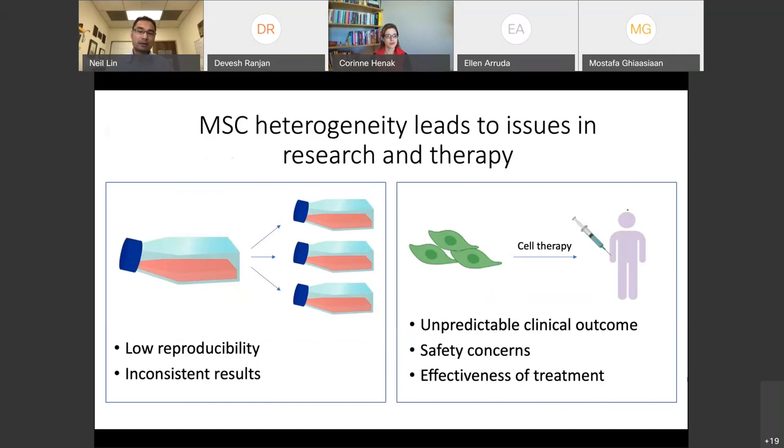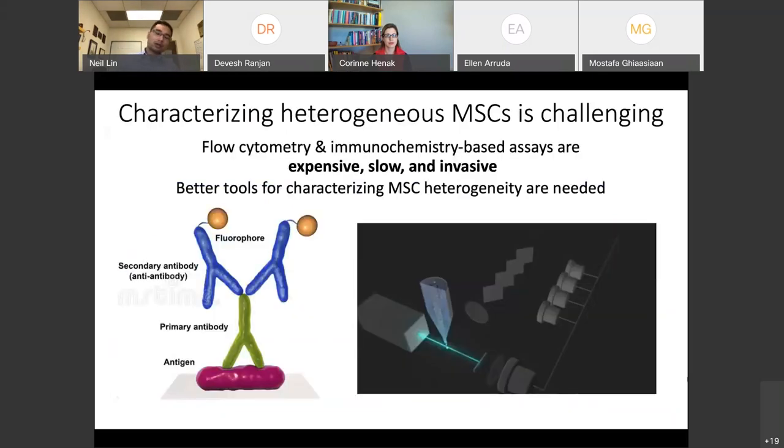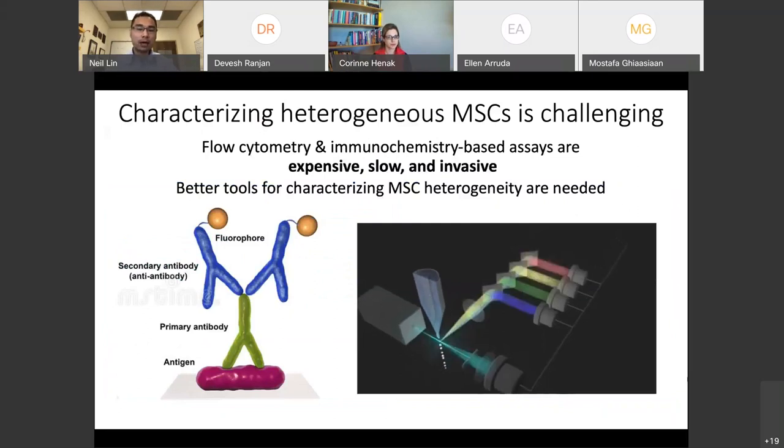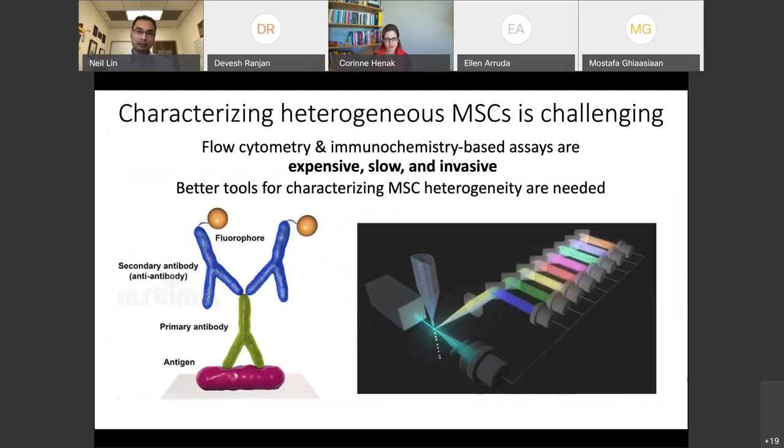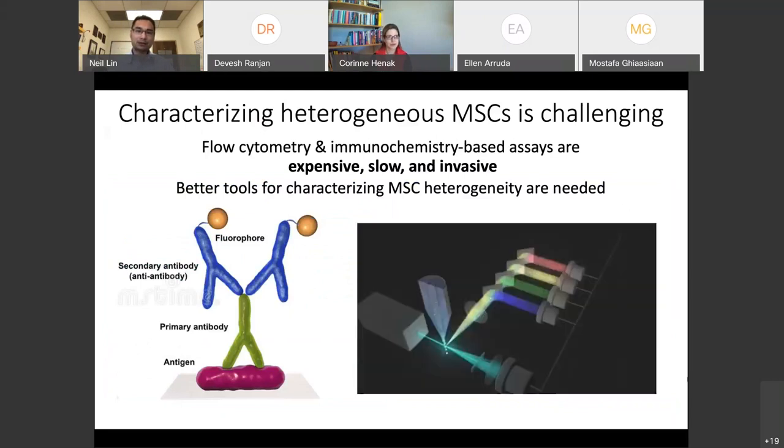Furthermore, if you think about clinical trials, most of the clinical outcomes are still really hard to predict. Then that leads to safety concerns. You don't want to put this undercategorized, heterogeneous population of cells in your body. That's really dangerous to do. So I come to the point that it's very important to categorize these MSCs, but categorizing these kinds of cells is also challenging.